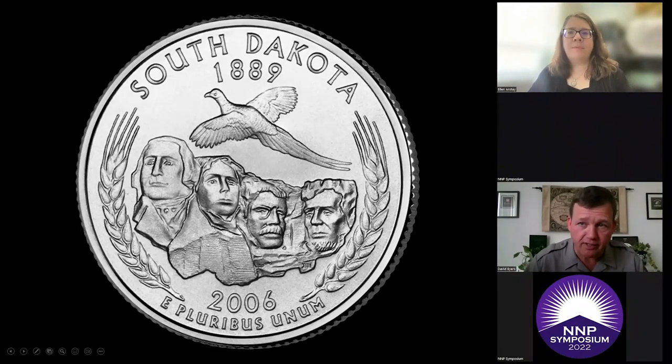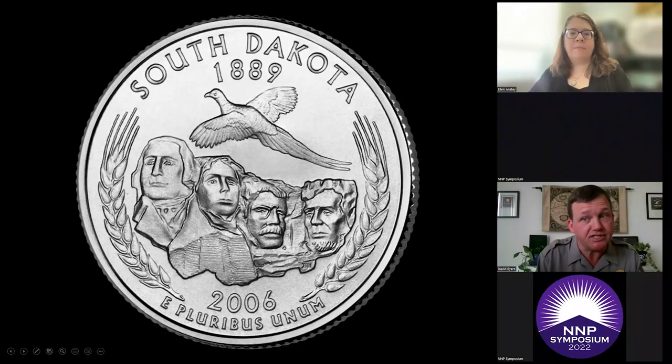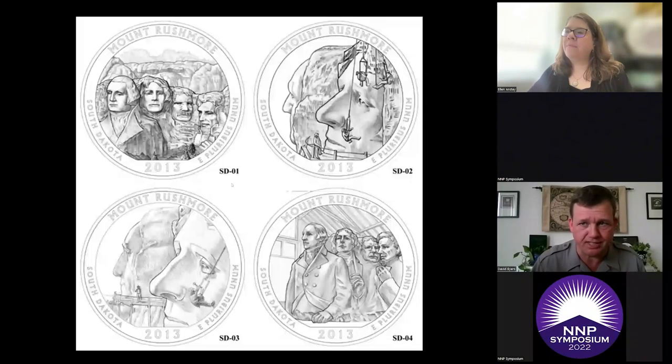When Mount Rushmore is determined as the national park site for the America the Beautiful quarter, well, now what do you do? Do you put essentially the same view? That's the classic view of Mount Rushmore as you would see it as a visitor. How else might you be able to represent that? So these are some of the design choices that came up.